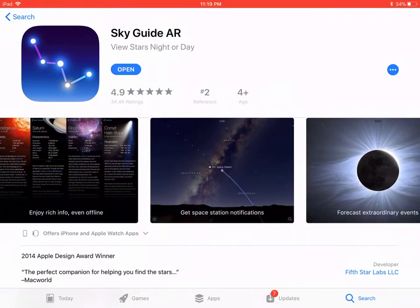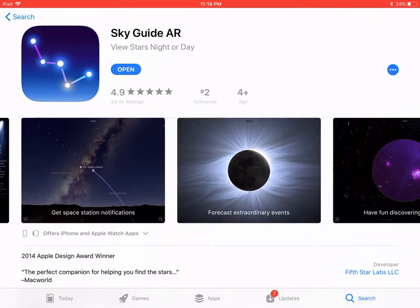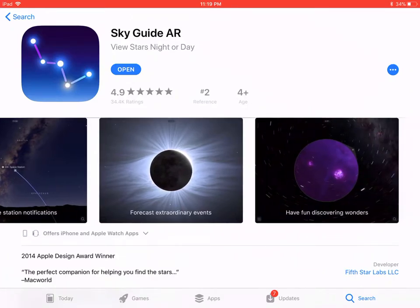You can get notifications for when events and space stations pass by, like events like the solar eclipse that happened earlier this year. You can just have fun exploring. I think this will be a really useful tool in the classroom whenever you're just sparking interest in students who want to pursue astrology or astronomy, or just curious to see what they're seeing in the night sky. Anyways, let's get this thing open.